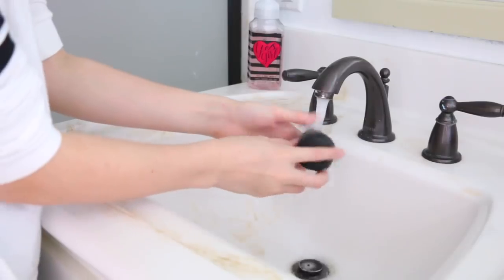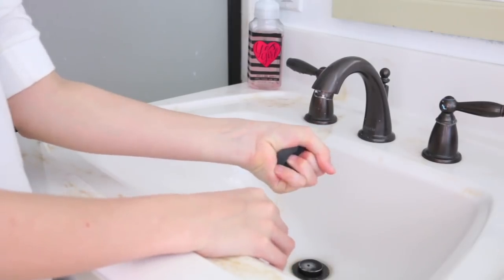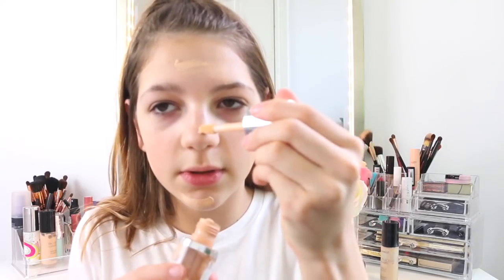This beauty blender always needs to be run under some water. And then you have to squeeze out all of the extra water. This one comes with an applicator. An applicator is that little spongy thing, and when you have that, you can just apply it directly onto your face in like little triangles, like on this side. It doesn't really matter if you do it in a triangle or not. Usually I just do like lines. Put some on your chin and a little bit on your nose.